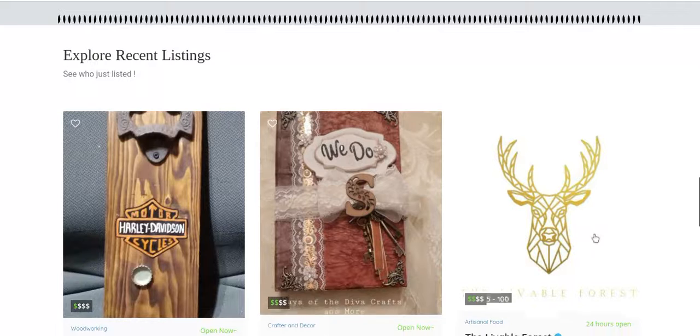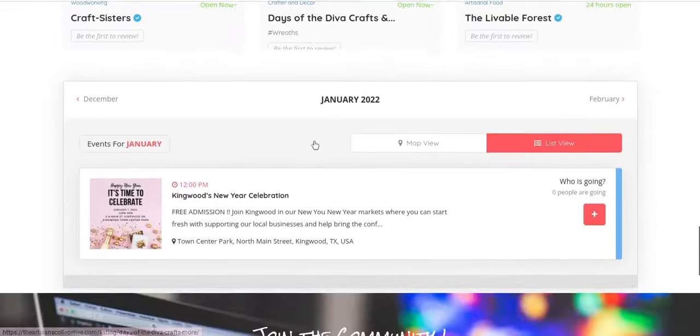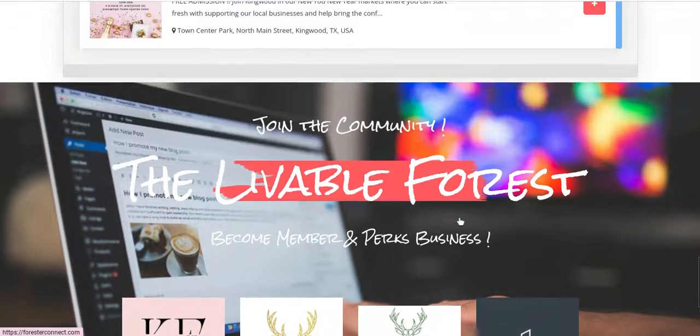These are the recent listings. So if somebody today decides to do a listing, it'll pop up here, and it only shows 3 listings at a time. So the most recent ones will be listed here. Any events that are created by a business on their profile will show up here. And then this right here is just different links to different parts of the livable forest.